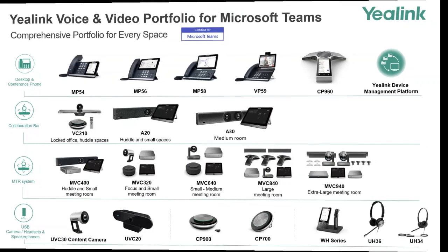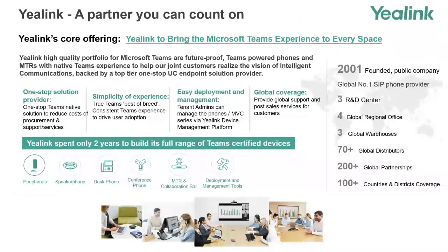Let's have a look at who Yealink is. Yealink has built themselves up to be the #1 SIP provider in the world. They've really come a long way in the products they've got available to the market in the UC space, and they've also developed a massive range for Microsoft Teams. You had the MBC 800, then you had the MBC 800-2. Today I'm going to be showing you the MBC 840. They've really come a long way with the products they've got available. There's a bunch of new models also that I will be displaying to you.